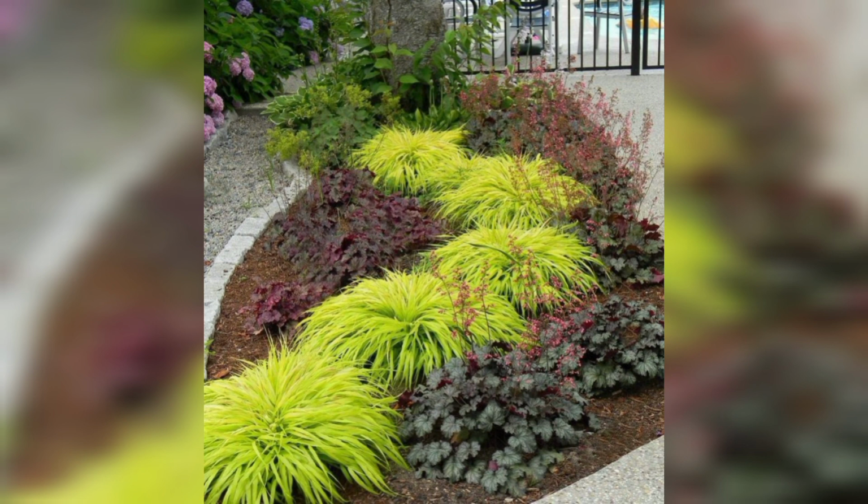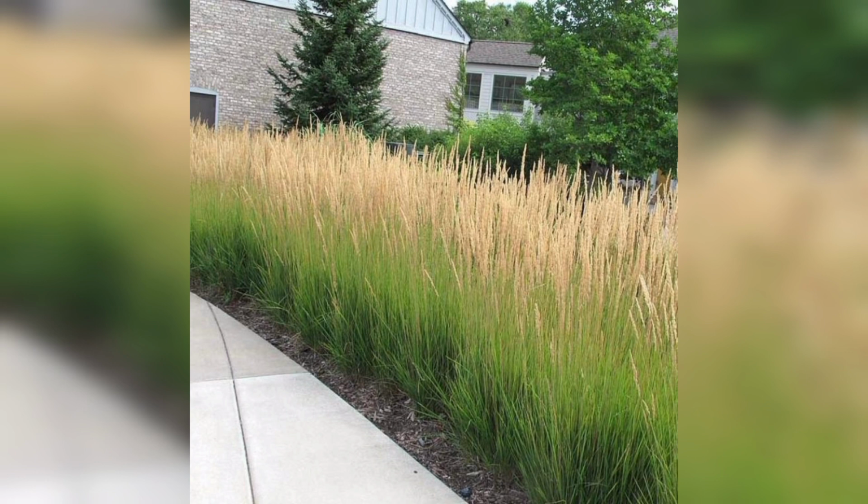Japanese forest grass. Known for its cascading, arching foliage, this grass is ideal for shaded or partially shaded areas.